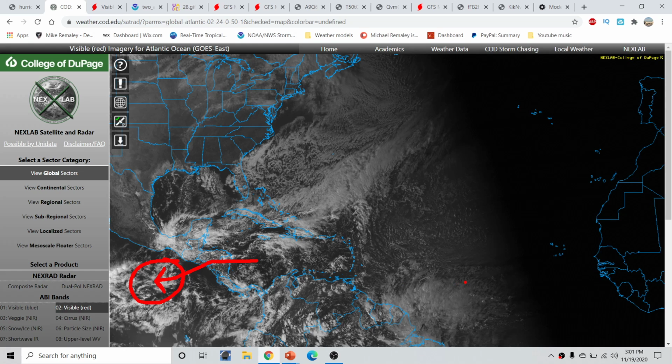We do have one tropical wave worth keeping an eye on over the next several days, coming off at a fairly low latitude. This will probably end up running into portions of South America, but it could bring some heavy rainfall for portions of South America and then in towards Venezuela over the next several days. And then we also have two other areas to monitor here in the Atlantic Basin, which we'll talk about in just a moment.